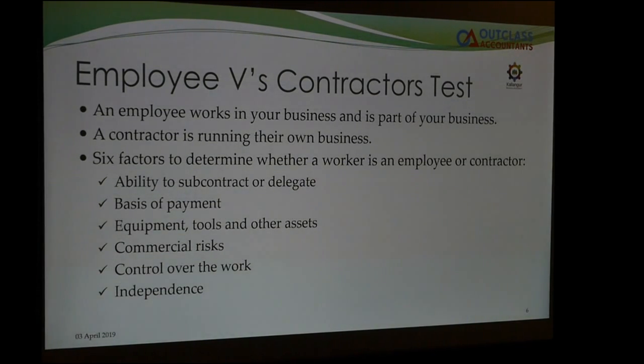So does the worker have an ability to work on their own or delegate work? A contractor normally does. They can delegate work to other people. The basis of payment might be based on, for an employee, the number of units they produce, the number of hours they work, or maybe even a commission basis. A contractor, by contrast, will be paid for the end result. So it doesn't matter how long it takes to get there, they will be paid for the end result. And generally a contractor will also offer you a quotation with the scope of the work, and based on that is what you'll pay the bill.